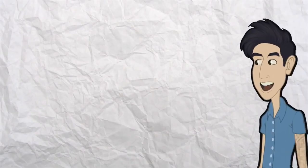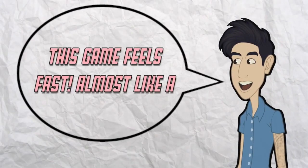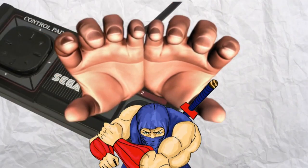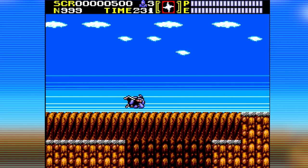Before I move on, let me tell you that this game feels fast, almost like a hack and slash. There's no slowdown, and Ryu is controlled near perfectly in this game. This is hands down one of the best controlled games I have ever played. I'm not kidding.